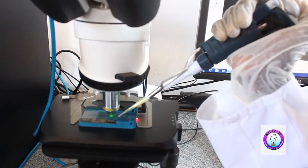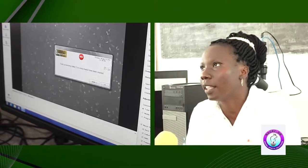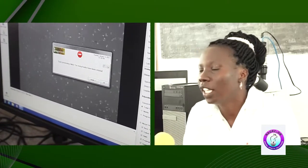You're looking at individual sperm cells, the motility. How fast are the sperm cells moving? In which direction are the sperm cells moving? Because we are interested in progressive movement, movement that can reach somewhere, movement that can swim and go and cause fertilization. So that is what we did.